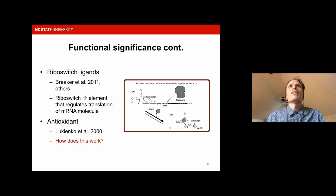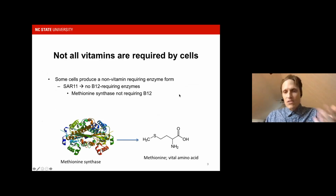Okay. So this is kind of getting to Eric's question already here. We know that there are some cells that do not actually require vitamins. So some have maybe smartly evolved to no longer require vitamin B12, for instance. They don't have that requirement upon them.